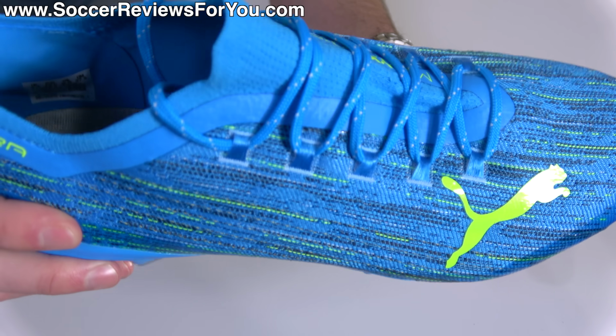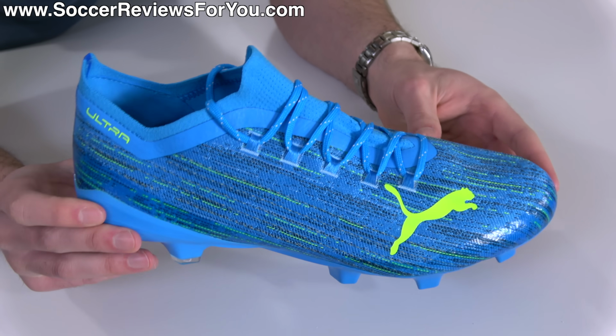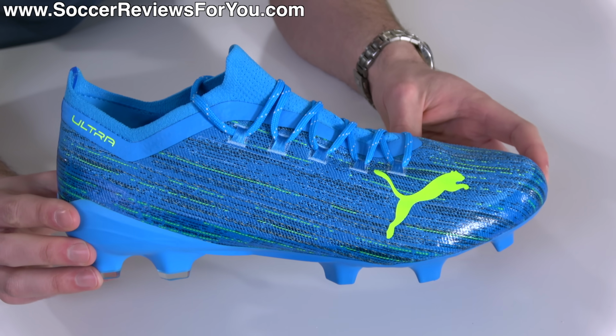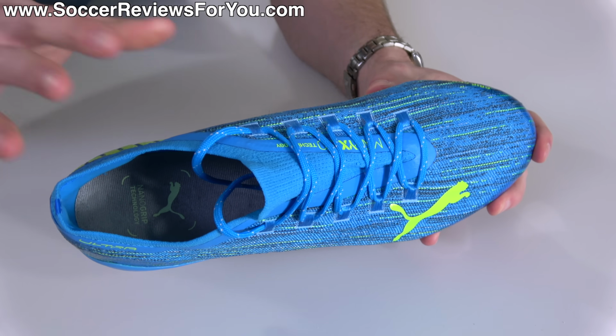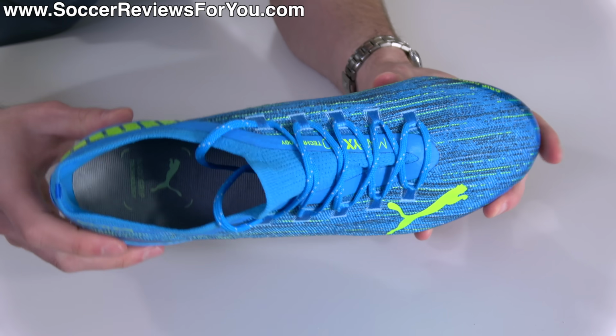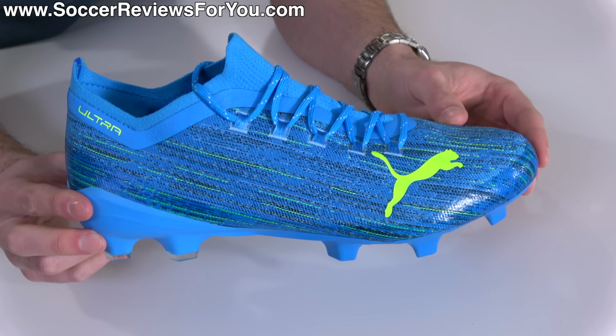There's an argument to be made that the extra width and volume in the overall silhouette that they've gone for here is a little bit too much for a lot of people, but depending on the shape of your foot, you might actually appreciate that. For me, from a comfort standpoint, especially given how light these are, they are incredibly comfortable. Break-in time is minimal to say the least.